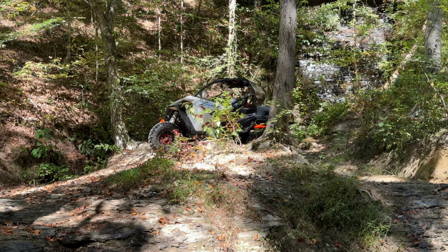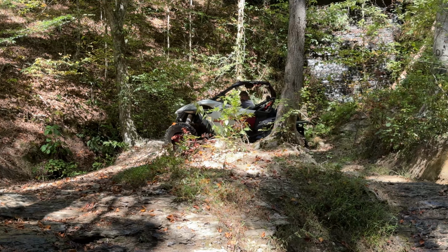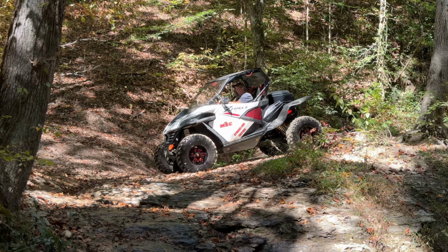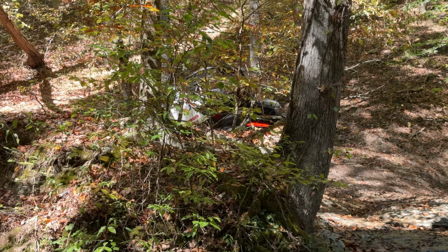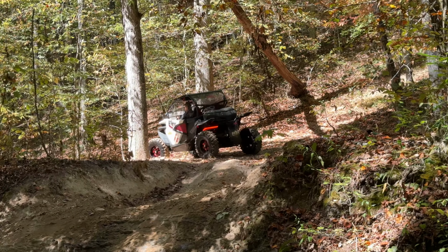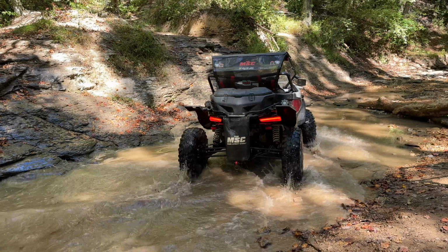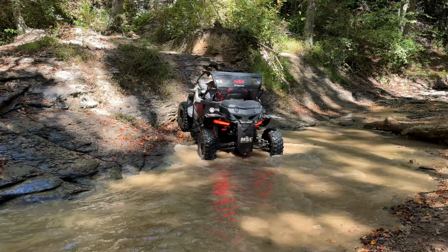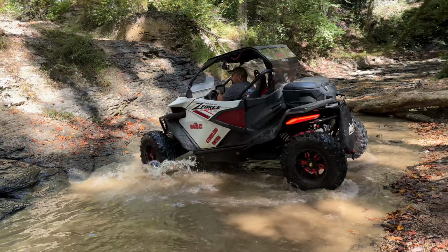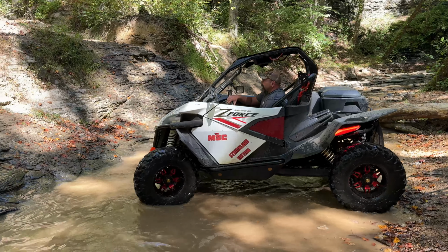Good job, Jeff. 30 inch Carnivores on those Z-Force, the Team MSC Tune and Team MSC Stage 3 Trail Clutch Kit. Well, if he had some 32 inch stickies, he'd be able to crawl all over this place. If those Talons can do it, I know you can.